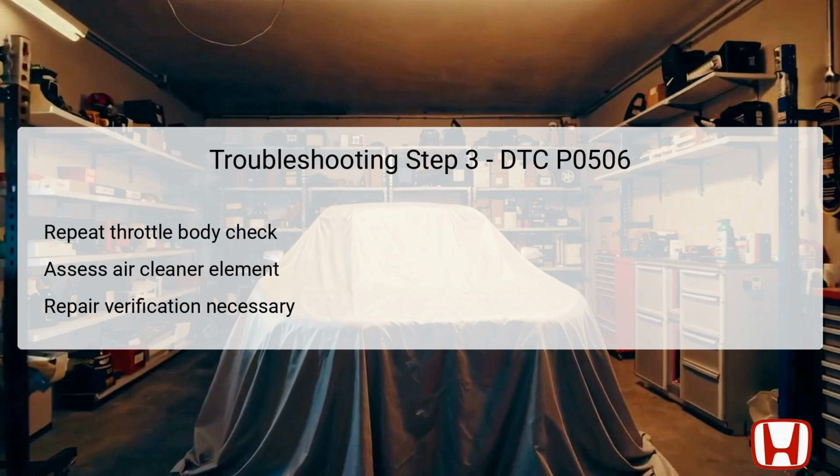Additionally, also check the air cleaner element for any damage or blockages, which could contribute to engine performance issues. This holistic approach ensures that both airflow into the throttle body and the body itself are functioning optimally. Once the inspection and any required cleaning are completed, undertake a repair verification process to ensure that the initial issues have been addressed. It is crucial that this thorough examination is executed to prevent the recurrence of the DTC P0506.